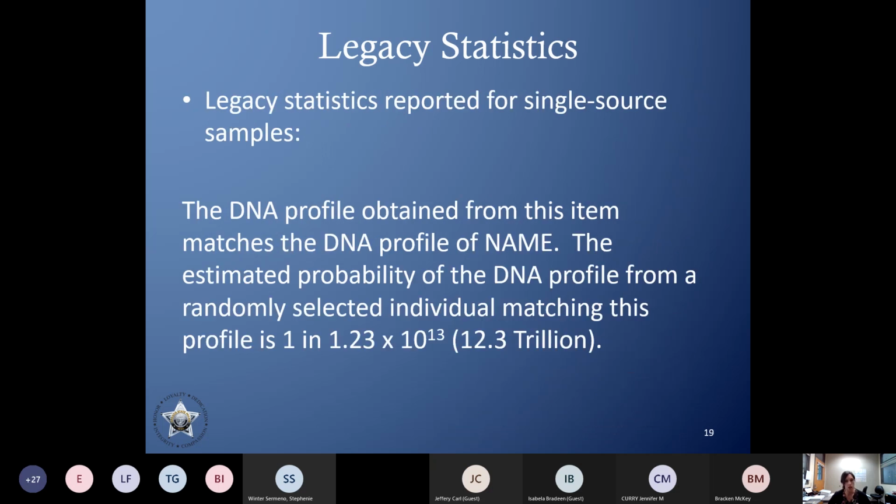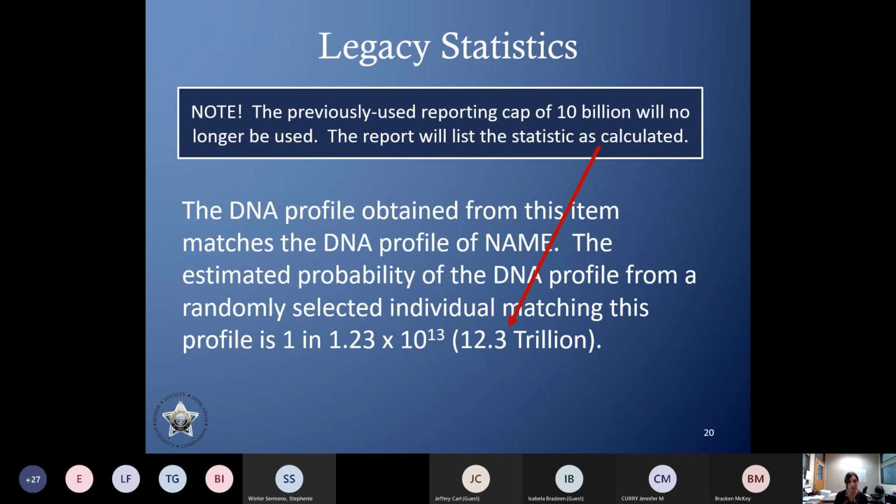So what does a legacy statistic look like for a single source sample when you're going to see one of these legacy reassessment reports? It's going to read as: the DNA profile obtained from this item matches the DNA profile of this person. The estimated probability of the DNA profile from a randomly selected individual matching this profile is 1 in 1.23 times 10 to the 13th power, or 12.3 trillion. We previously used a reporting cap of 10 billion, and so we would have previously reported this statistic as less than 1 in 10 billion. But we are now removing that cap and we are going to report the statistic as calculated.